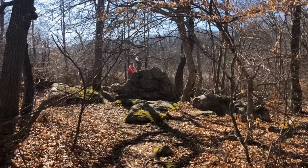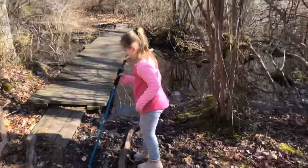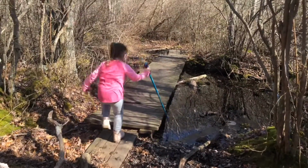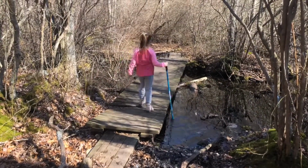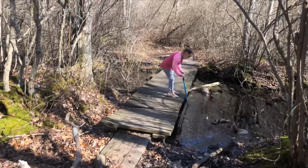So aside from the close by neighbors on a little section of this trail, it's been pretty scenic and pretty fun so far. Lots of places to stop and climb on rocks and stuff like that. Lots of water to check out. Good times. However, the scavenger hunt item's kind of lacking, but that's okay. We love a rickety old bridge, don't we? Yeah. Ooh, that's deep.